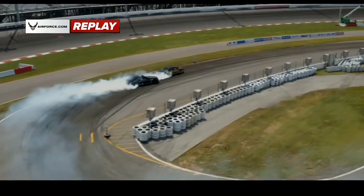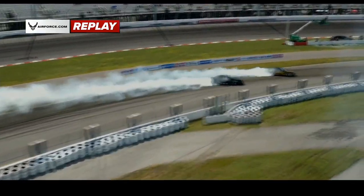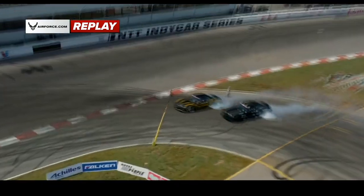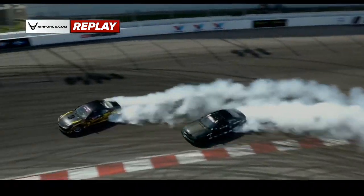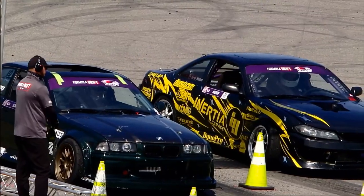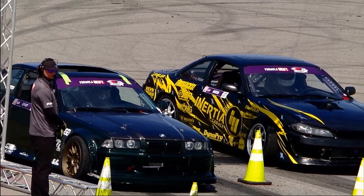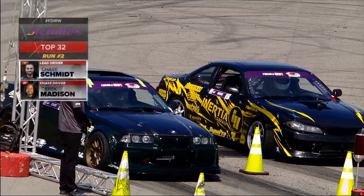Taking a look at the drone, and you can see right there that just big correction causing problems for Madison out front. Schmidt, not the greatest chase, but he was able to stay in it. The mistake did not affect him too much. And now we'll switch things up here, Jared, with Chase Schmidt going to the lead and Derrick Madison chasing him down.